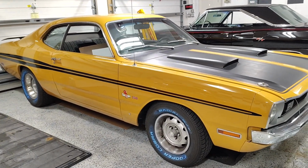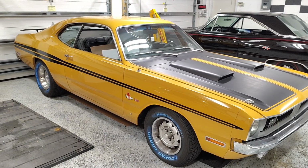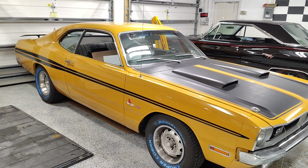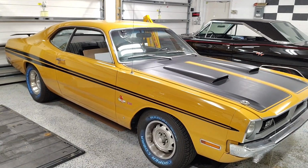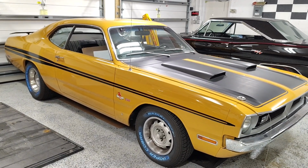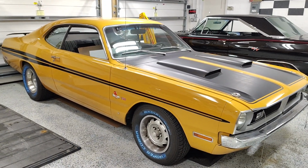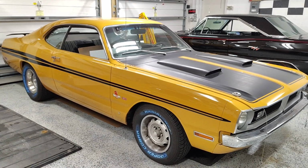And the story goes back to the Barracuda. And you may ask, well, how does the Barracuda have anything to do with this? Well, the first generation Barracuda came out in 1964 and predated the Mustang by 2 weeks, but it didn't sell as much as the Mustang, and it was more of a Valiant-based type of vehicle, the Barracuda was.